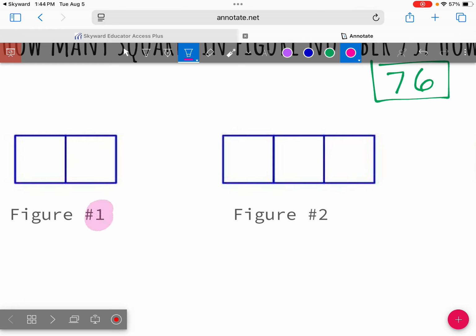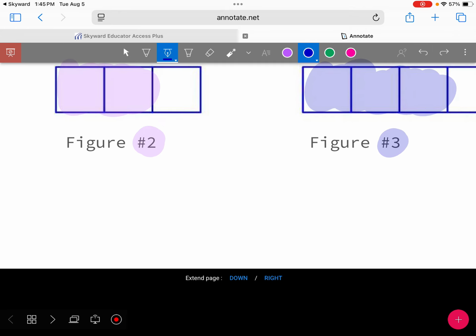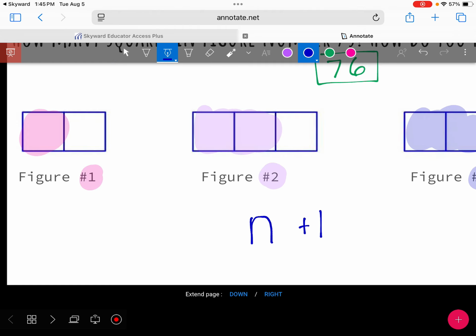Yeah. So, figure 1 here has 1 square and then an additional 1. Figure 2 has 2 squares plus 1. And figure 3 we're seeing with 3 squares plus a bonus 1. So sometimes it's just that we take whatever that figure number is and we add 1. If we wanted to write this as an expression, I could take whatever figure number we're looking for and add 1 to get exactly where we want to be. We noticed that this is just one more than the figure number.